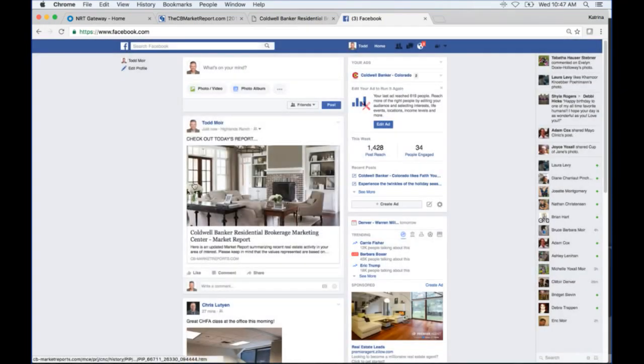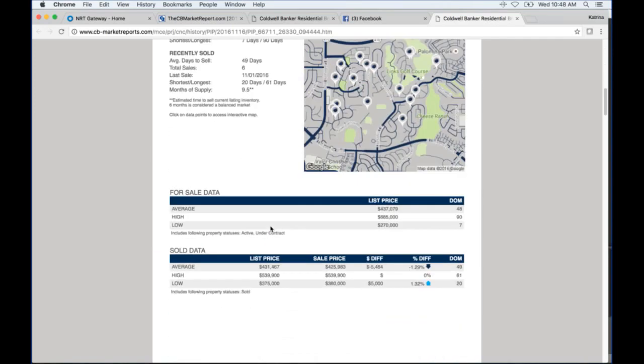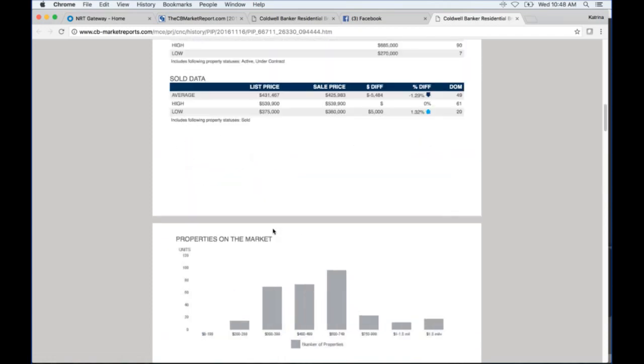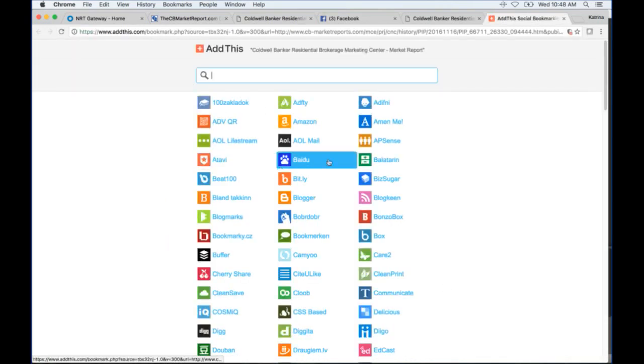When you click on post, it will put it in your timeline, and look how sharp it looks as the authority in the real estate sector that you are. You click on the report, and bam, it is there for you to engage with your people on, and it is super sharp, as I said. You'll see here in the report, the one that comes in the email, as well as this one here, you can select this share option. When you select share, it opens up every single social media option on the planet, which I don't think you want to go this way.